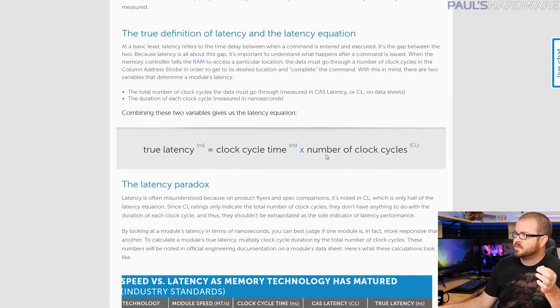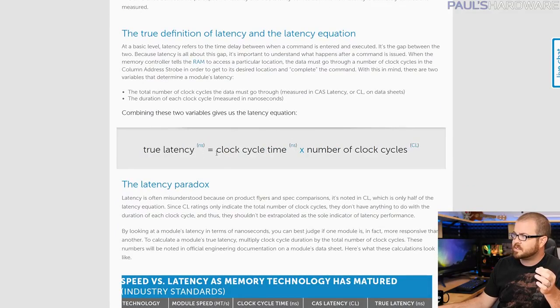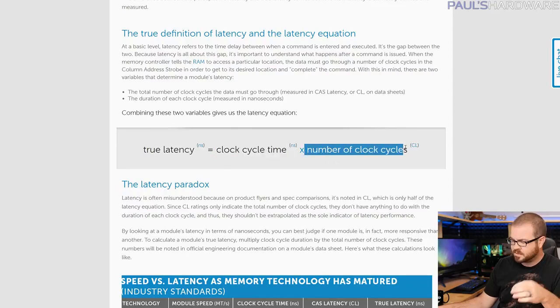The true definition of latency and the calculation that they have here is true latency is clock cycle time times the number of clock cycles there are. So fundamentally put here, memory speed is how long it takes memory to do something. Memory latency is how long it takes to start doing that thing, if that's a simple way of putting it.